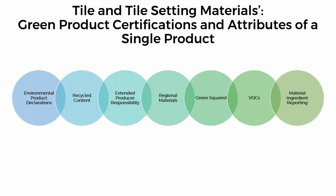These certifications and attributes are not prerequisites. So that means they're not required to be eligible for green building certifications. However, the more green product certifications or green attributes, the merrier the project team. So depending on what green building standard or certification system the project is pursuing, some of these attributes may be more important than others. So for example, a project pursuing LEED certification may want to find a product that has all or most of these, while a project pursuing the WELL Building Standard may want to find a product that has VOC emission certification and material ingredient reporting.